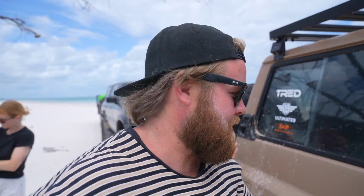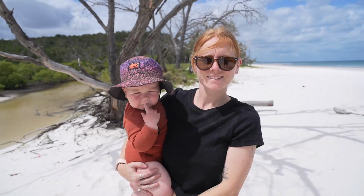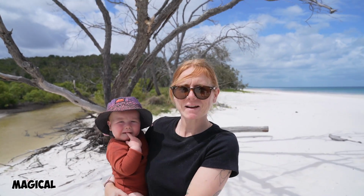And we have arrived at Winch Creek on the west coast, just a completely different world over here. It's insane. Yeah, compared to the windy, crazy east coast, you come over here and it's tropical paradise. The water is just incredible colour, white sand, nice, peaceful. And are there any other descriptive words you want to describe this place as? Magical.